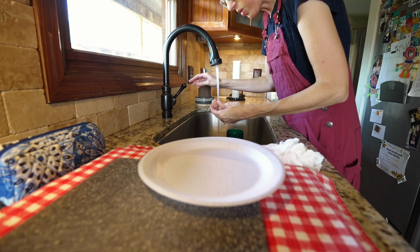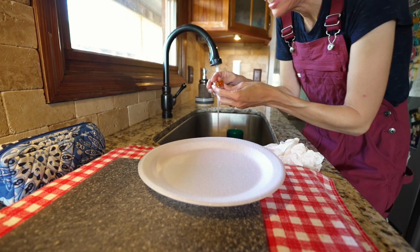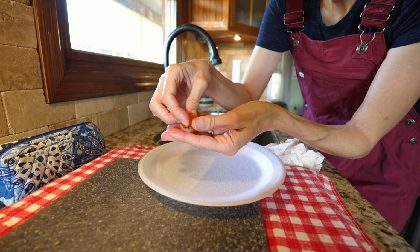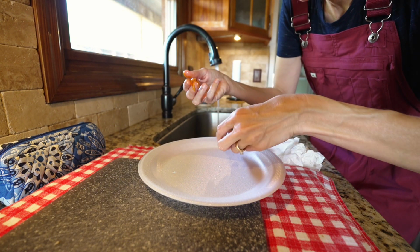Okay, so here we go. These slimy persimmons. Look at that. Ew. So the seed is inside of here, all gooey. It kind of reminds me of opening up a pumpkin, all that icky guts.